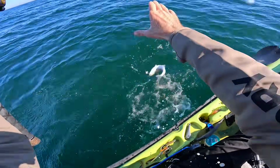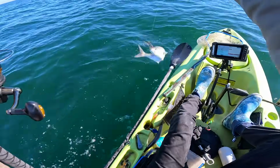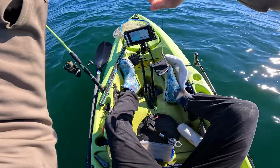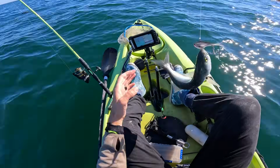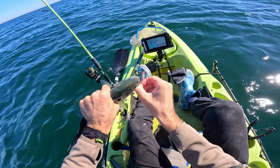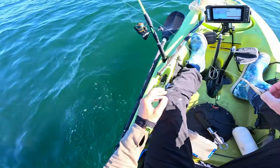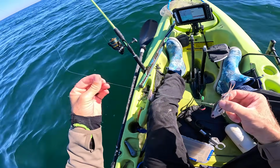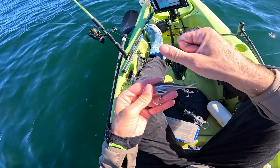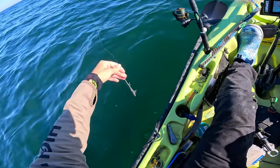Oh, I got a little bluefish here. A really good eating one. This is what you call a cocktail blue, or like a little snapper blue. Let's check my line because they have razor sharp teeth. The vibe seems okay, and so does my leader.